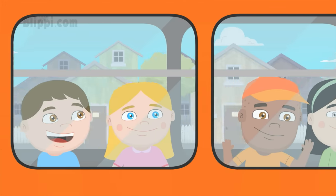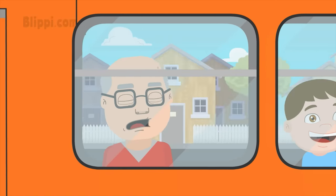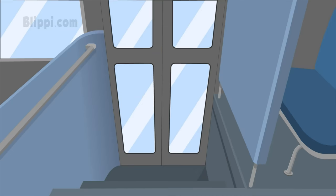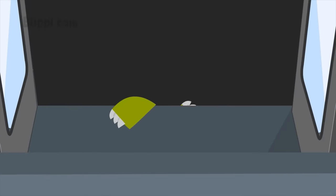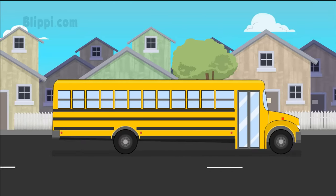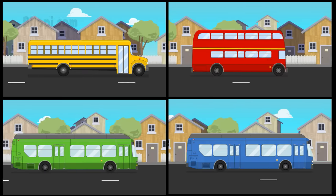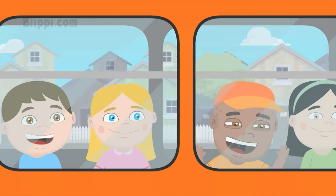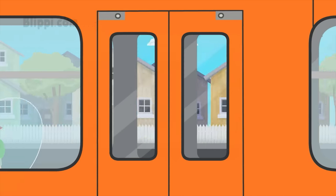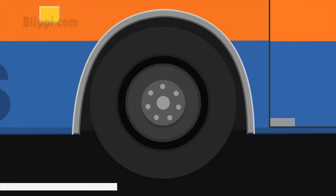Let's all ride the bus. There's a yellow bus that goes to school. There's a blue and a green and a red bus too. Let's all ride the bus. And round and round.